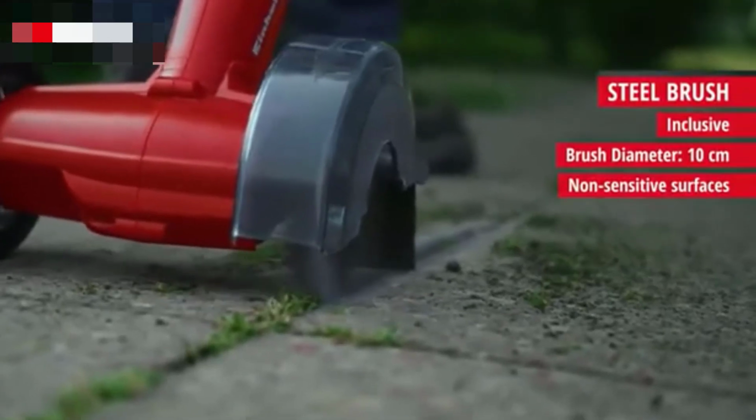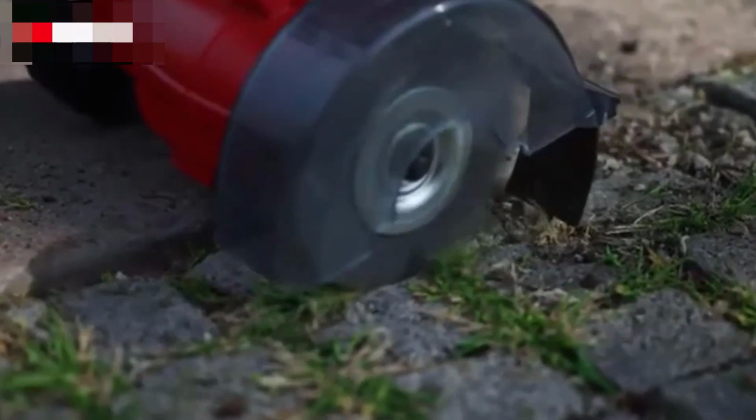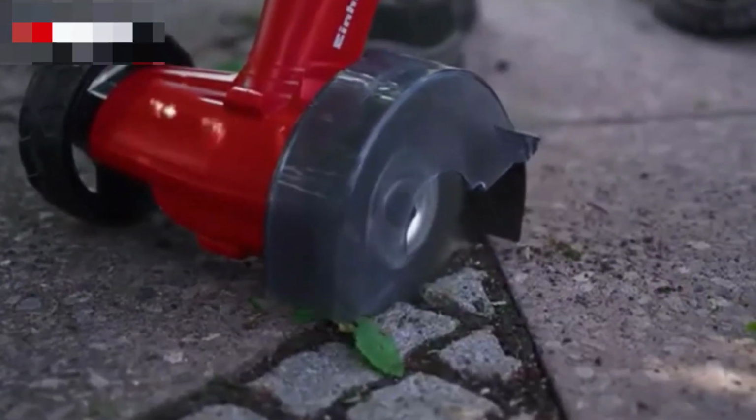Obviously, it's safe to use, because not only can it detect skin contact and stop instantly, but it's also got a protective shield on top of it. So just charge this bad boy up and show those unwanted weeds who's boss.